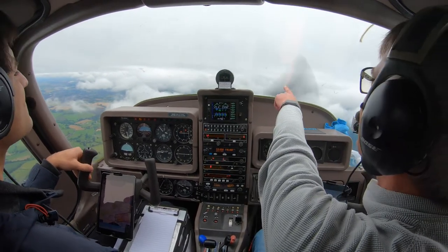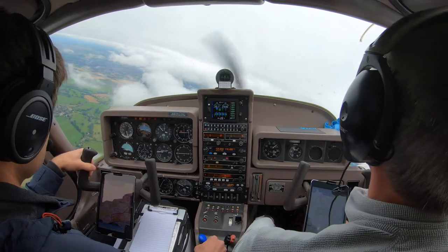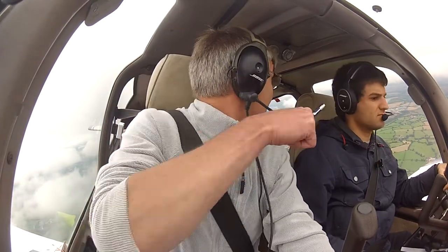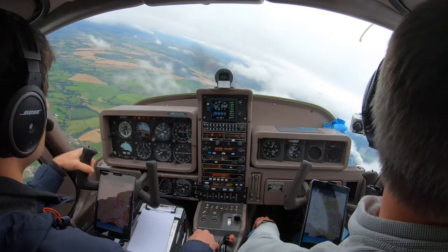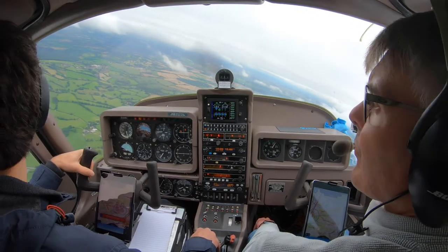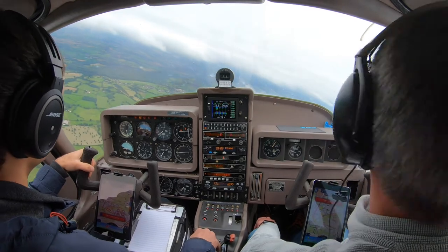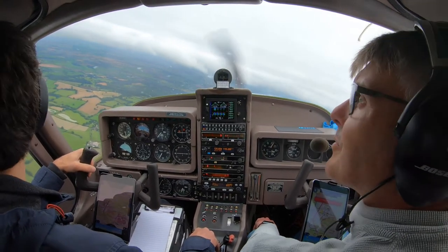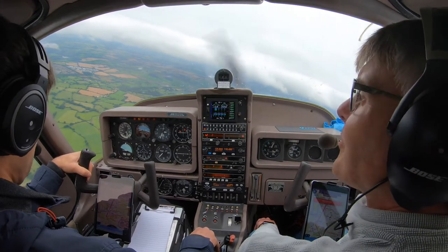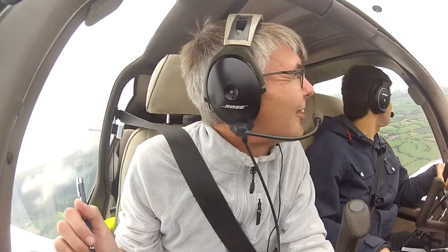I think we might struggle on this bit here. Quite high, is it? Yeah, I think we might do a 180 and probably drop down underneath it. I think that'll be a big chunk there. We've got clear over there to get it down under again. Decent idea though, that was a good plan. Yeah. You just have to look for where it's going.